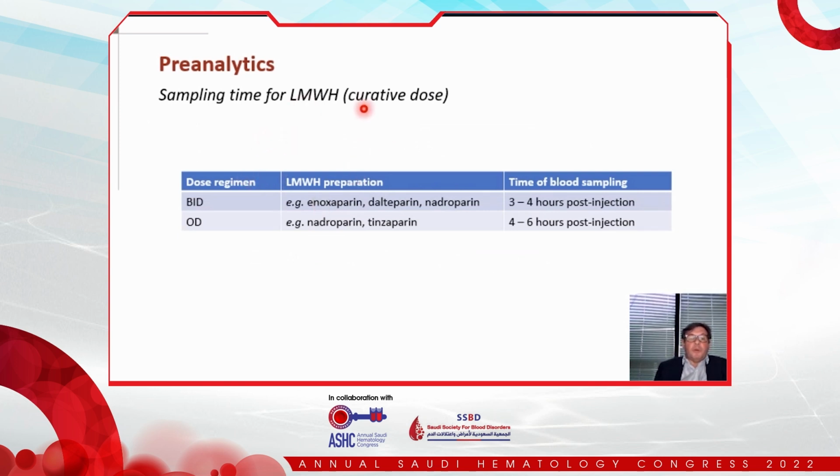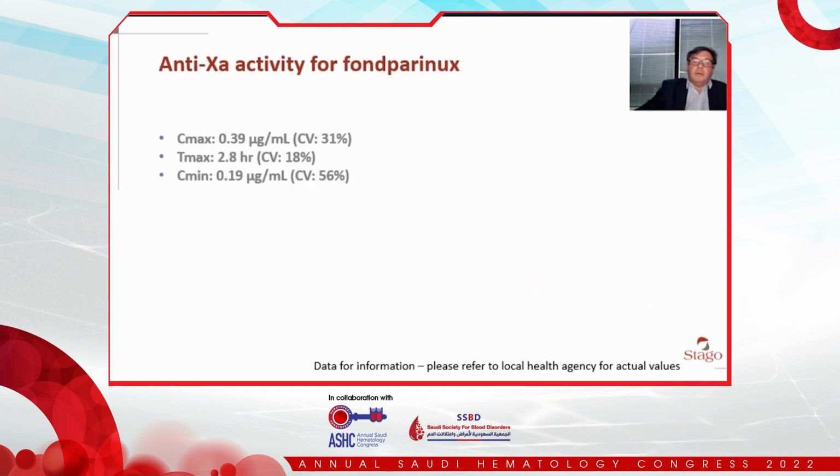For low molecular weight heparins, which are administered subcutaneously, it depends if this is a twice daily injection for the curative dose, and then you have to draw blood 3 to 4 hours post-injection to reach the peak, or if it's a once daily injection for a curative dose, then you have to draw the blood between 4 to 6 hours post-injection, again to be at the peak and to be able to compare to the reference therapeutic range. For fondaparinux, the Cmax is indicative, but around 0.39 micrograms per ml, with a Tmax at 2.8 hours and a trough level of 0.19 micrograms per milliliter.